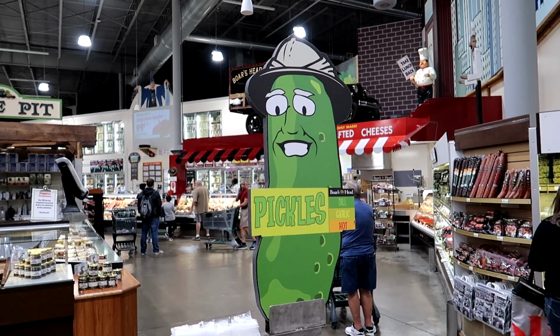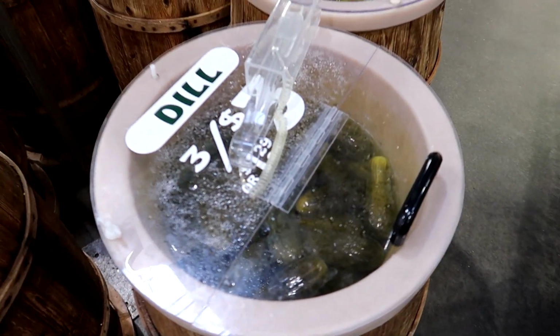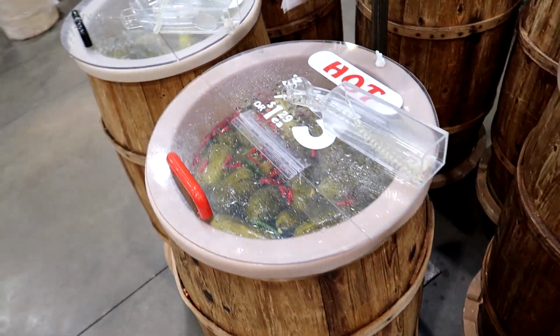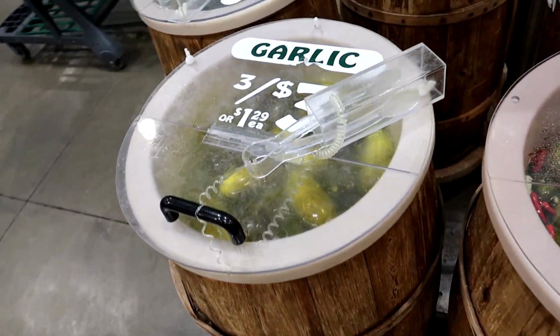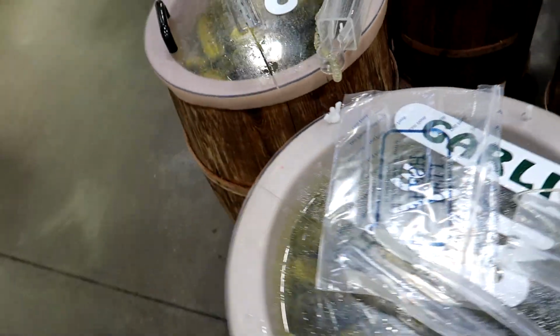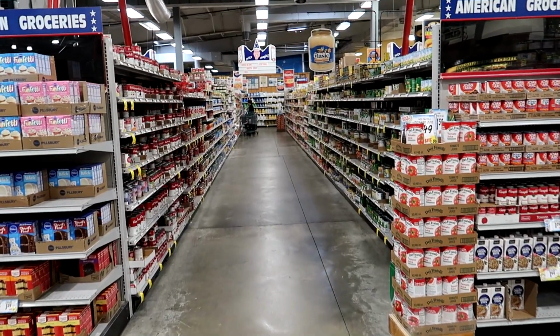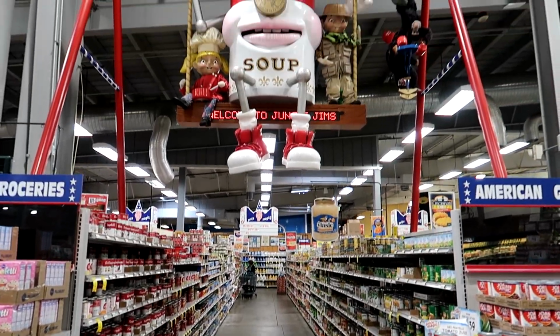Here's the pickle station. You got a pickle and a pith helmet there. Looks like you can serve yourself out of here the different pickle buckets, different types of pickles. Some garlic pickles. I don't know if I really like garlic pickles. I prefer dill pickles. Here's the soup aisle, and look what hovers above the soup aisle.